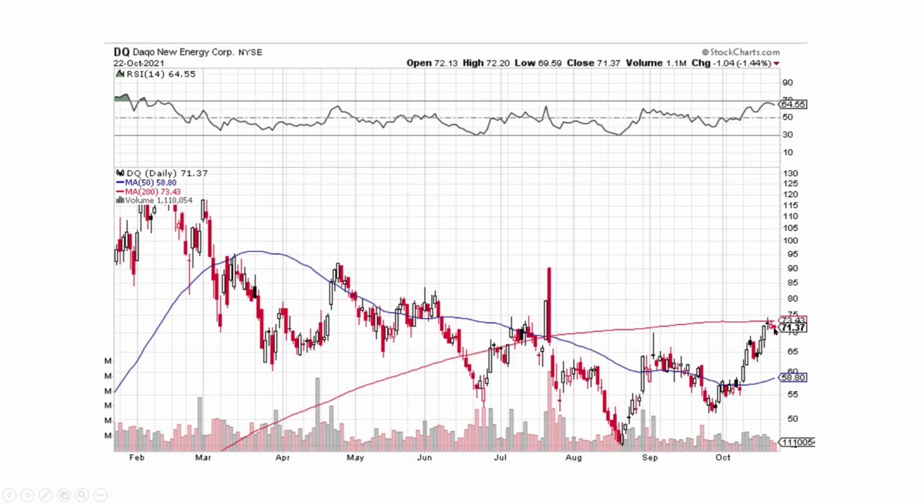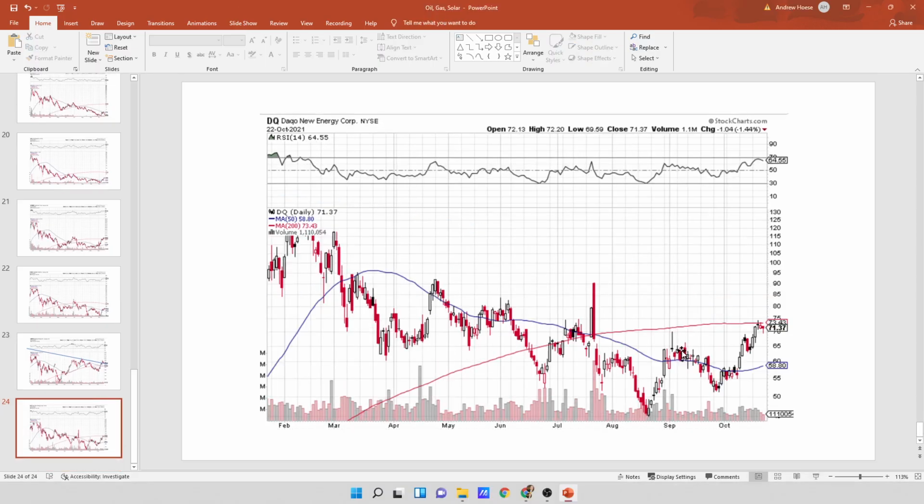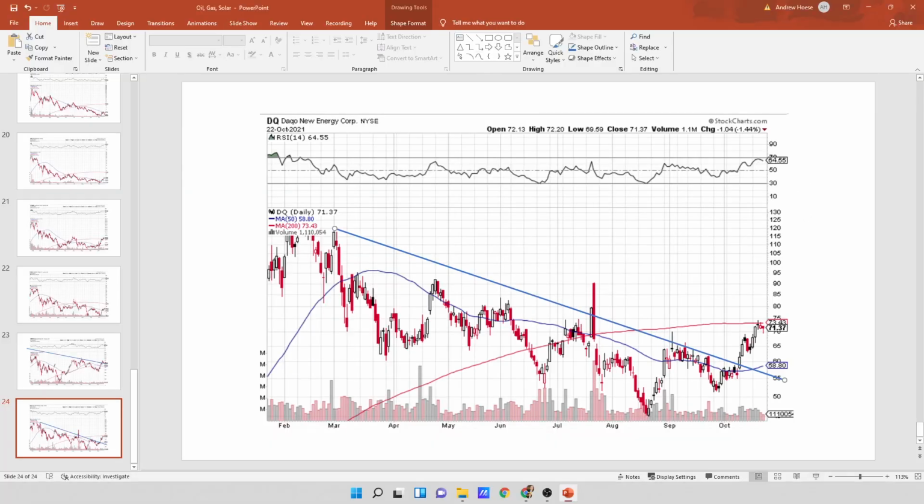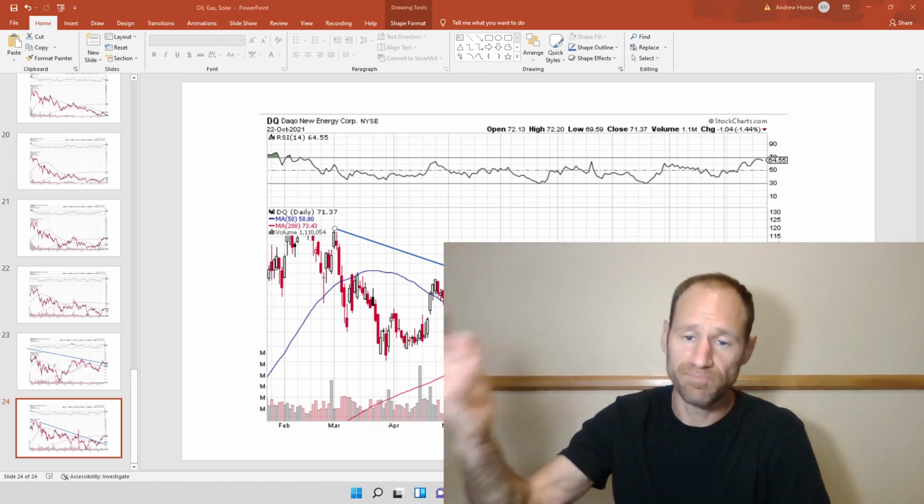Daqo New Energy looks good too. We broke the downtrend line. Everything looks good to me in terms of breaking a lot of this stuff. Small down days, everything's intact. I think we're going to resolve upward. So that's what I have for today.